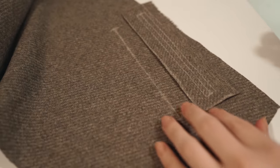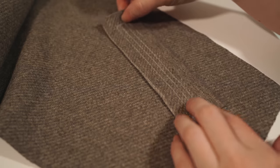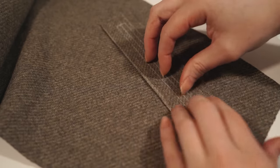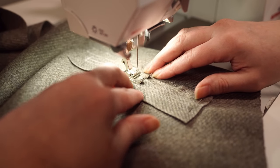Then it was time to start with the welted pocket. A tiny little scrap of fabric that sits over where I want the opening to be, that will be the welt. I should have cut this a little bit wider, to be honest. It turned out okay, but it'd be easier if you're not super experienced with this to have one that's a little bit broader than that.